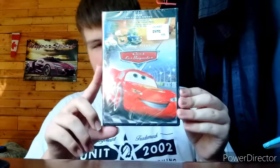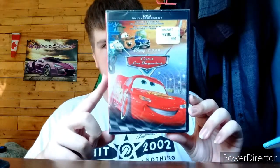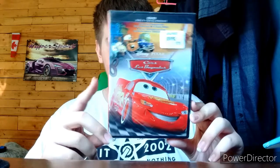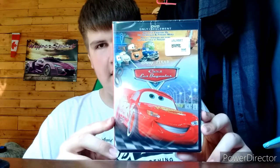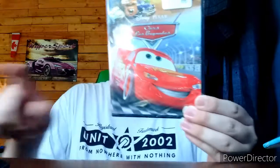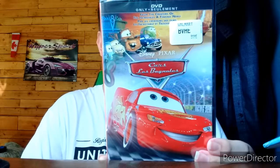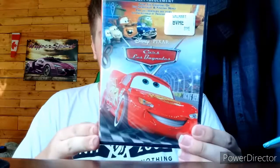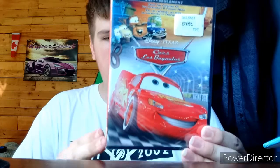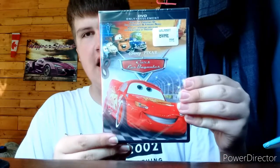The very first one, released in summer 2006. So yeah, it was in theaters on June 9th, 2006. So here's what the front looks like. And also, just a note, I picked up the three different Cars movies at Walmart for about $15 each, which cost me $50. The reason why it was not $49 is because of tax. So anyway, here's what the front looks like.